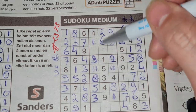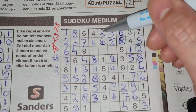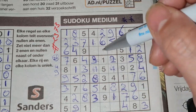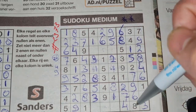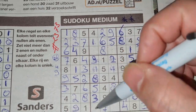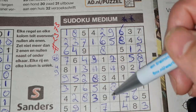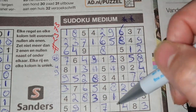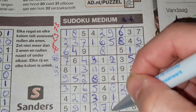2 numbers left in the middle column. 1, 2, 3, 4, 5, 6, 7 and an 8. 7 and an 8. We have an 8 there, no 8 there. 8 should be here and a 7 goes there. 2 numbers left in this big square for the numbers 2 and 6. We have a 2 there, no 2 there. 2 should be here and a 6 goes there.